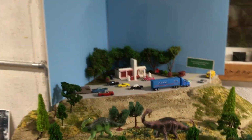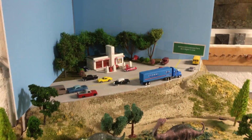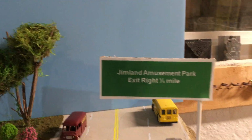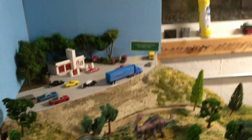Anyway, in the distance, you can see the expressway, or highway leading to Jimland. And if you look closely enough, there's actually an indication that the exit is only a quarter mile away. Of course, a quarter mile for these little cars, you know, that may take a while, but you get the idea.